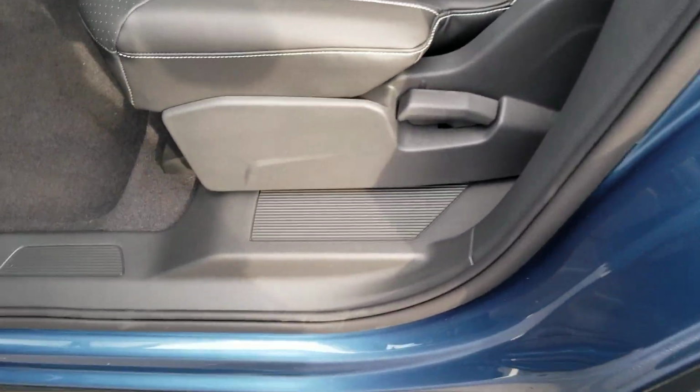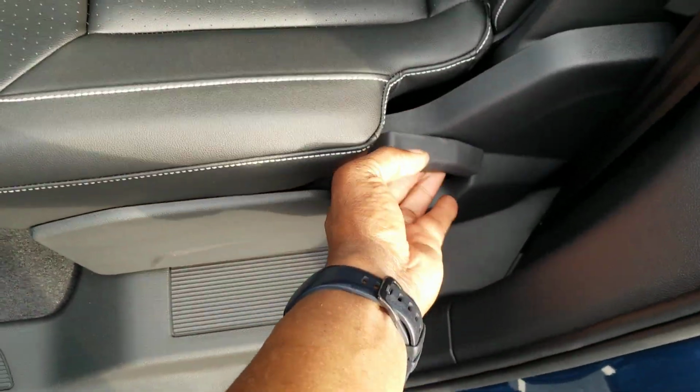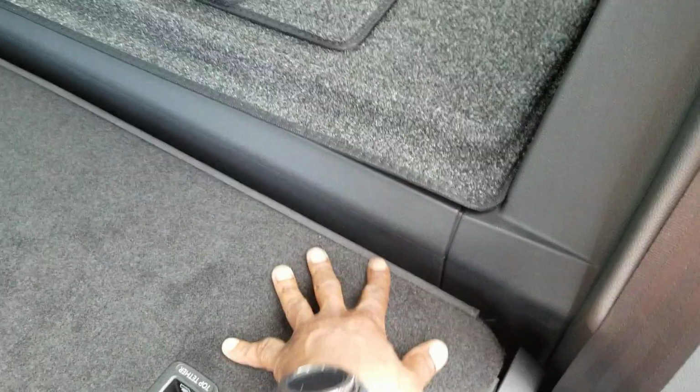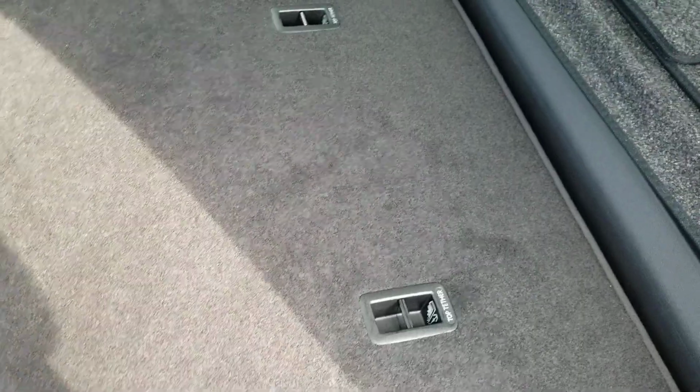Now if you're interested in an SEL Premium, here's a look at that seat with that handle. I'm going to go ahead and fold this seat down so you can see that. That seat folds down, and there's a little bit of a drop off. Oh, here's a front license plate bracket. There's about a 2-inch drop off from there to here, but you do have a ridiculous amount of space here. And then this seat will go back up. It does have a top tether hookup.